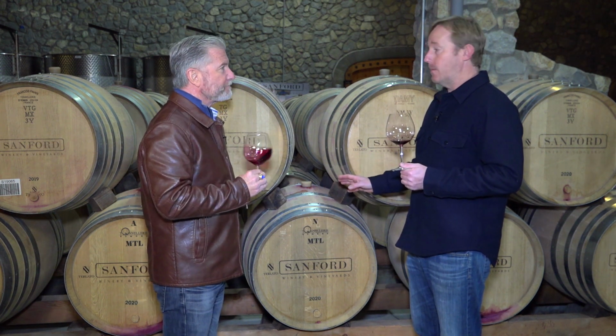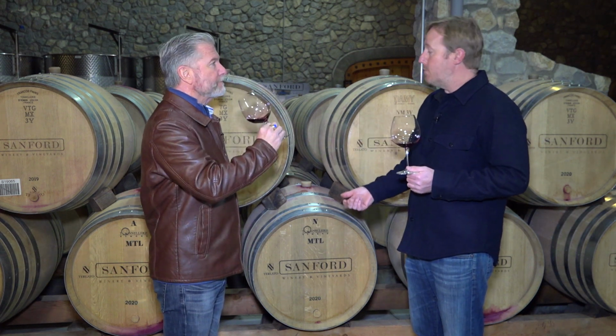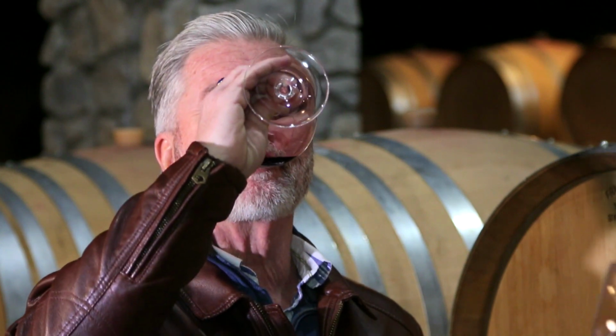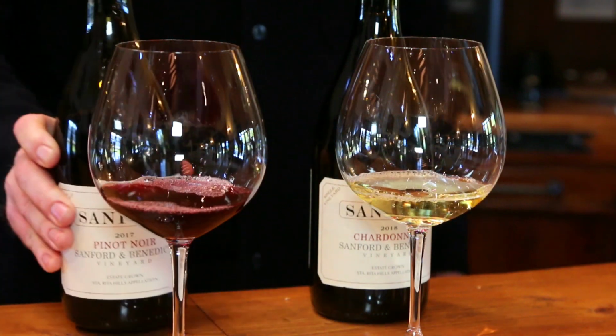And that doesn't stop at the barrel, but one of the techniques we use is gravity. We don't use any pumps to move the wine, so all the wine is moved by gravity very gently. And the thought is, and what we have seen, is that it gives you a lot more silky, a lot more elegant wine, and a lot more of the site, the terroir, can show through. It doesn't disappear with overhandling or over-manipulation of the wine.